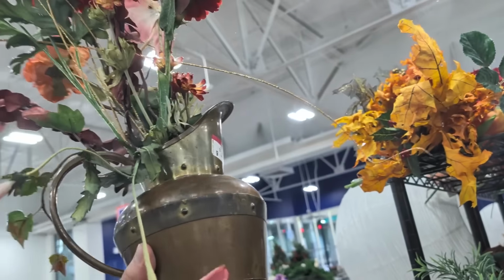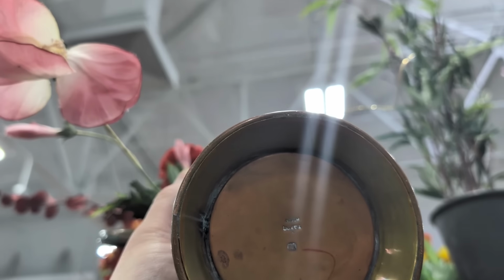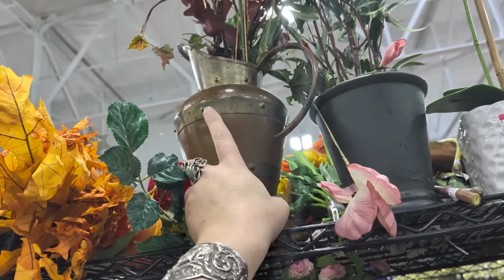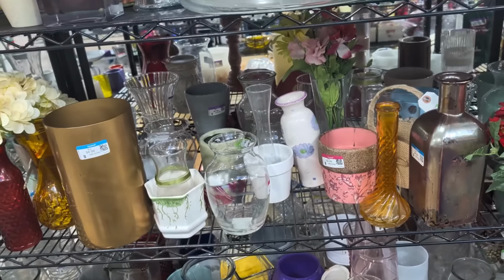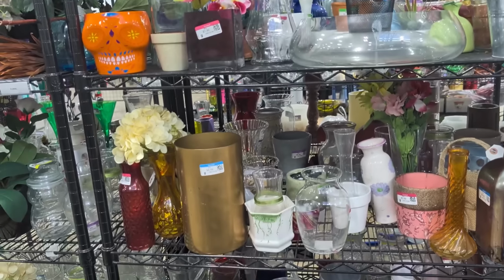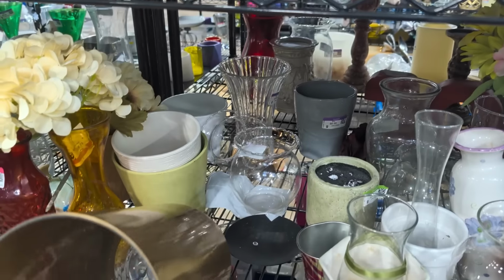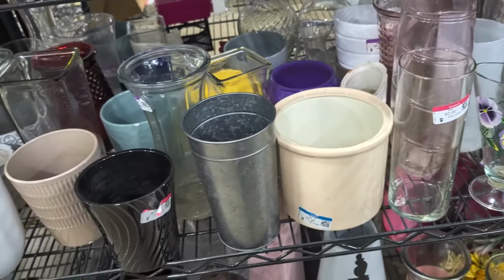$7.99. I do not want the flowers. Do I want the thing? I think it says made in Korea. I mean, it is a cool picture. It is for sure. I think I'm gonna leave it though. I had my fake plant pottery planter quota for the week, I guess. Let's say that. I did my shocking of my viewers for the week by buying a fake plant today.